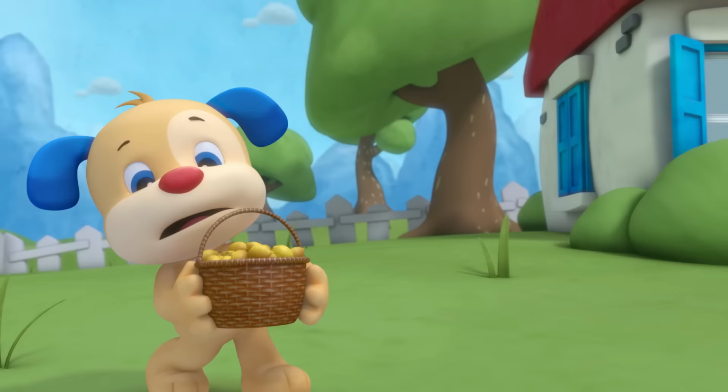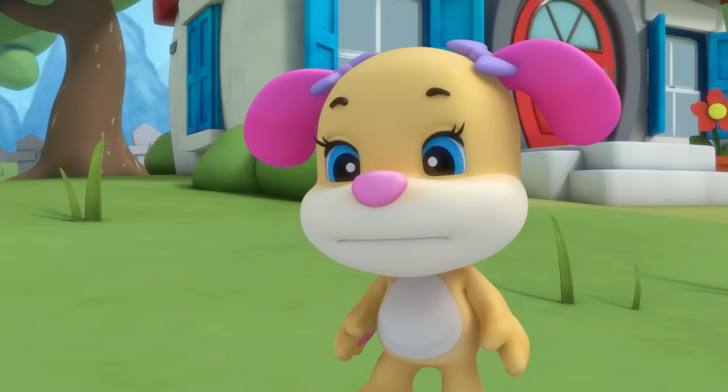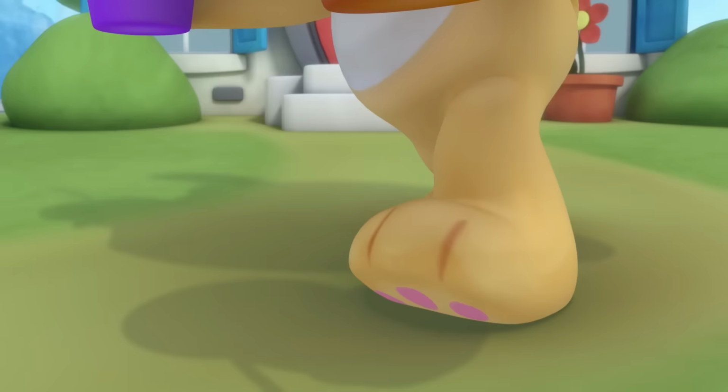Lemons are everywhere. Puppy and Sis have an idea. Let's make something to share.